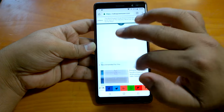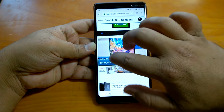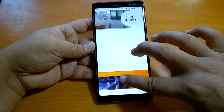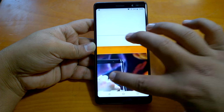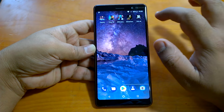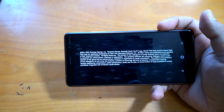As we have seen, the scrolling and everything is very fast, quite efficient. It scrolls really fast. Zooming in, zooming out, it's quite good. Now let's send you to the background. Now time for the gaming. One of the heaviest games on Android, GTA San Andreas. Let's see how it actually plays on this device.